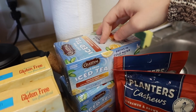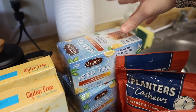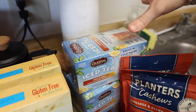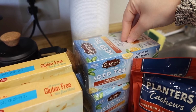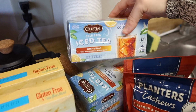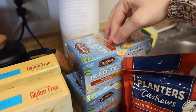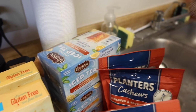Lately, for some reason, I just haven't been feeling coffee. It just has not been sitting well with me, especially on hot summer mornings. Sometimes a nice cold glass of iced tea sounds so refreshing in the morning. So this is what I've been having pretty much every day.